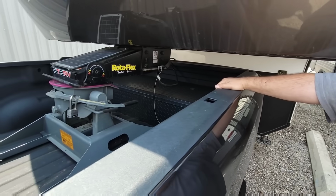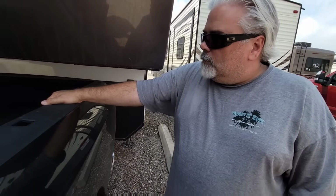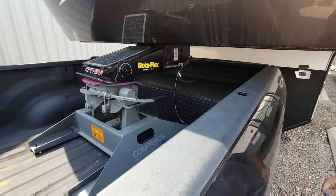Well, we're going to talk about some things. We're going to dive into the RV hauling business. It's good to know you're using a good hitch, good quality. I like your toolbox there in the back as well. So guys, hang tight, I'll be right back.